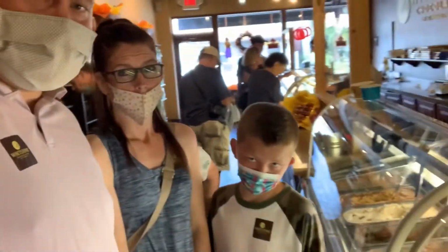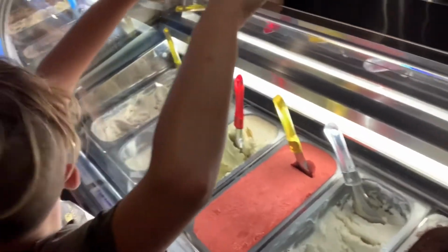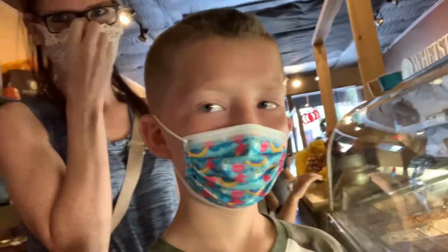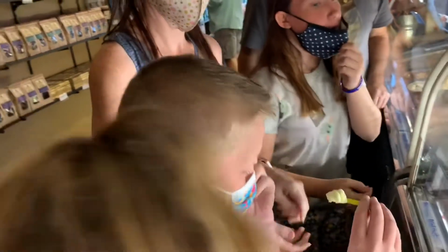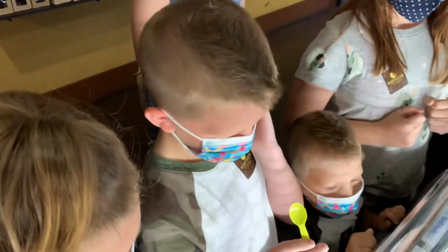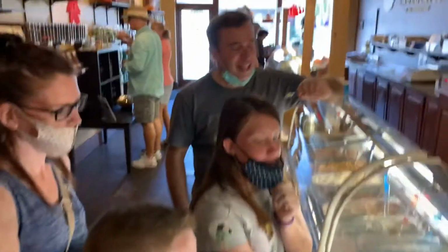We're just done with the tour, and now it's time to sample some gelato. Let's try the pineapple basil. Sounds kind of weird, but it might be good. Please give me the strawberry. It's dairy free. Pineapple basil, huh? What do you think, Koda? No, kind of different. Please try the strawberry.